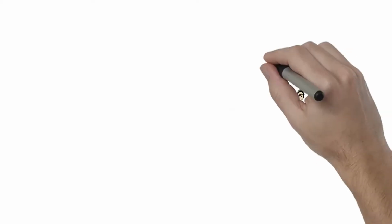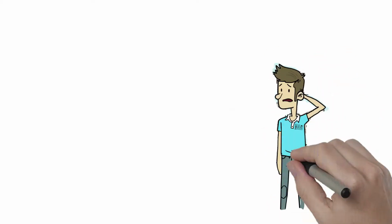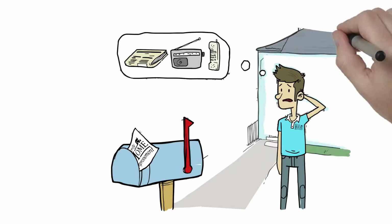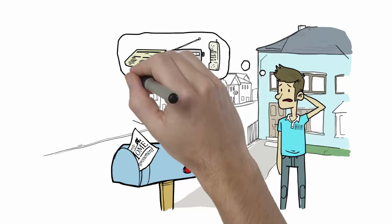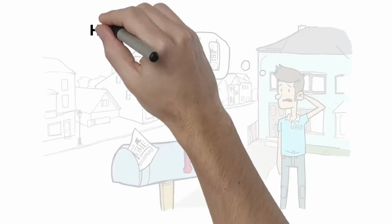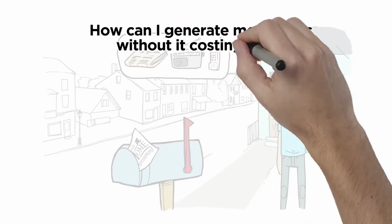current customers. He has a website and advertises on the radio, newspaper, and yellow pages, and he displays at home shows. He's always looking for new ways to promote his business and generate leads, but always comes back to the same questions. How can I generate more leads without it costing a lot?